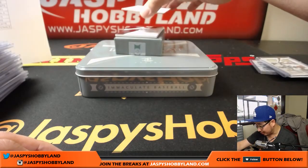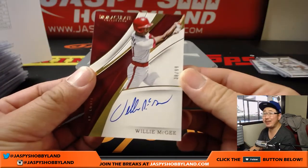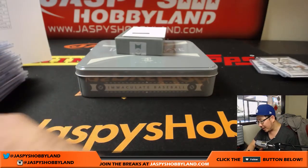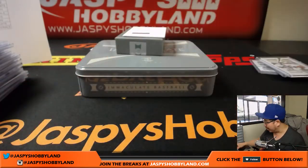Another dual auto. Let's show this one on the bottom first. 38 out of 99, Willie McGee for the Cardinals. So nice finish for Sherry and the Redbirds. The Immaculate Autographs is a parallel as well.